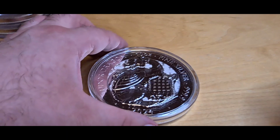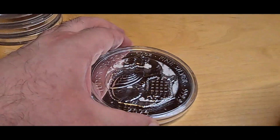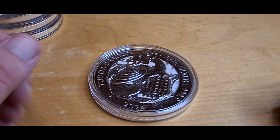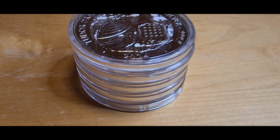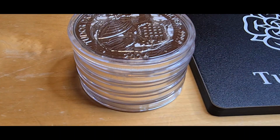But there it is, folks. We have number 5 out of, well, maybe 11. But we're halfway there for the set at least. So, there we are. We now have, if you are collecting it, a nice, easy 50 troy ounces, or if you've got more than one set, 60 troy ounces. Not bad, is it?